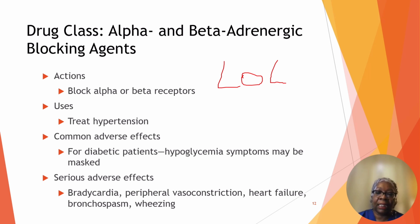Serious adverse effects are bradycardia, peripheral vasoconstriction, heart failure, bronchospasm, and wheezing. Those are serious adverse effects, and those are the ones that should cause the nurse concern. The nurse should be concerned about those, and more than likely, notify the physician, or in our PN case, notify the registered nurse.